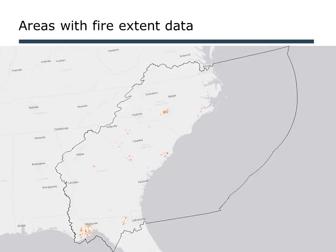So we grabbed the data where we had actual spatial information about prescribed fires throughout the South Atlantic. So those are shown in red in this picture. Now there's a whole lot of fires going on with partners and things in this region we weren't able to capture, but this was the information we had that actually had shape information where we could calculate indicator results.